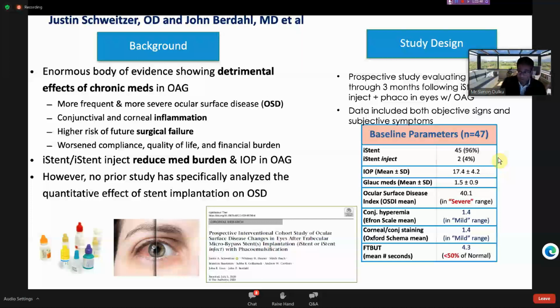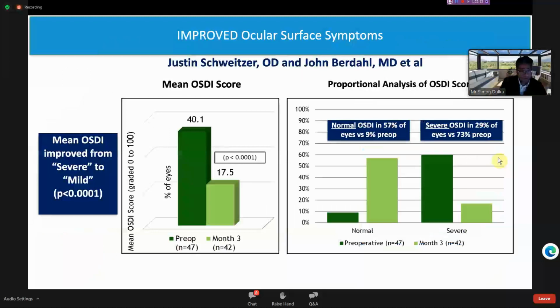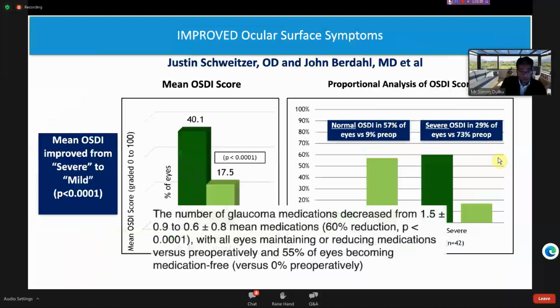And this is really what Imran was talking about as a bridge to trabeculectomy. If you can deal with the cataract and reduce the medication burden for 6 to 12 months prior to trabeculectomy, you'll have a happy patient because they can see better, but also you can improve the chance of your trabeculectomy working well by reducing the medication burden prior to surgery. And they also showed that there was an improvement in the ocular surface symptoms in these patients with the OSDI questionnaire. Again, that was achieved with a concomitant reduction in the number of glaucoma medications. So it suggests that the iStent inject is having a positive effect on the ocular surface due to a reduced medication burden.